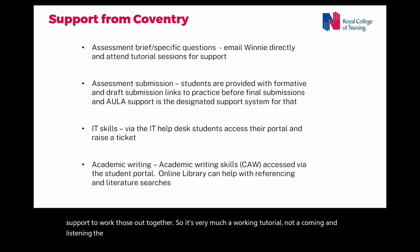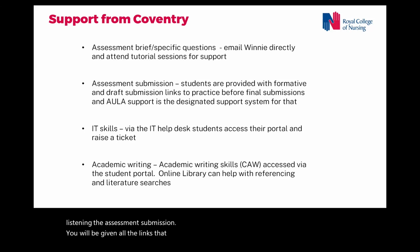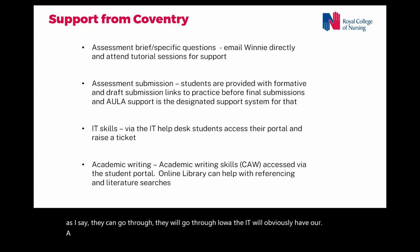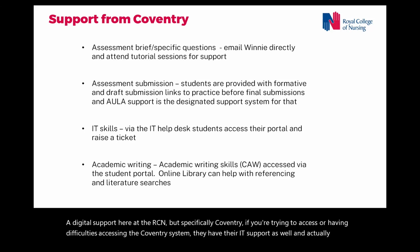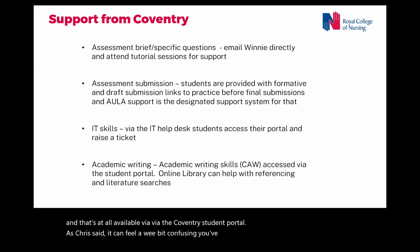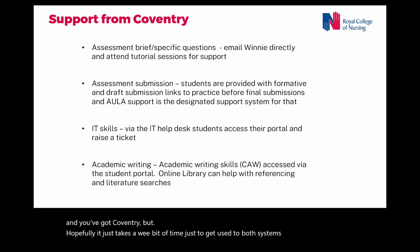For the assessment submission, you will be given all the links that you need for your formative and summative submissions, and as I say, they will go through Aula. For IT, we obviously have our digital support here at the RCN, but specifically for Coventry, if you're having difficulties accessing the Coventry system, they have their IT support as well, and using them directly is very helpful. And again, Coventry do have academic writing skills support, and that's all available via the Coventry student portal. As Chris said, it can feel a wee bit confusing. You've got the RCN learning management system and you've got Coventry, but hopefully it just takes a wee bit of time to get used to both systems, and then you can fly.